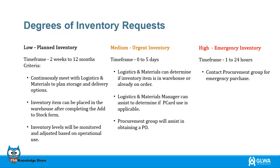Low. Planned inventory, the time frame is 2 weeks to 12 months. The criteria for a low planned inventory request is as follows. Logistics and Materials would be happy to meet with you to assist in planning storage and delivery options. The inventory item can be added to the warehouse. You will need to first fill out the add to stock form. Logistics and Materials will monitor and adjust inventory levels on a continual basis.